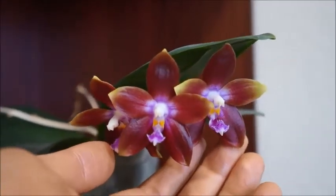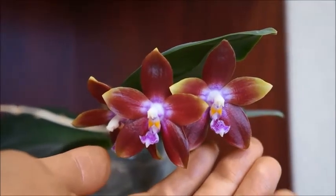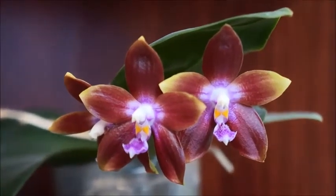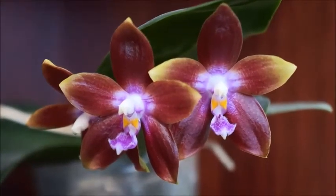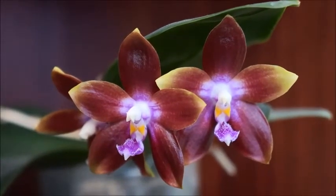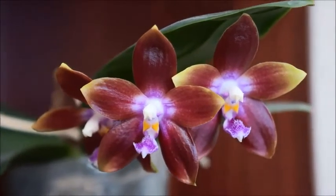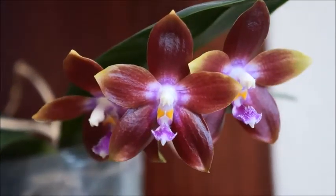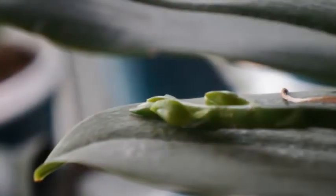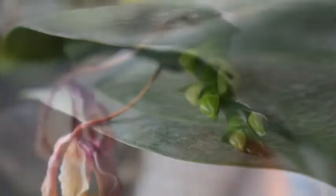It's still currently potted in moss, and I do plan to convert it into semi-hydro once it's out of the bloom. So depending on whether it's going to continue to bloom sequentially on this particular flower spike, if I see more buds coming, then I will not repot it. But if I don't see anything else, then I will probably repot it, transfer it into semi-hydro after these 3 flowers drop. So it just depends on what I see.